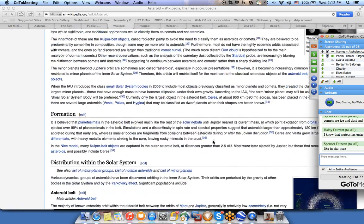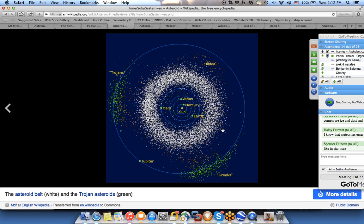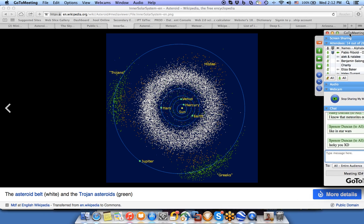Let me see if I have this picture here. All right. Here we have the Sun, Mercury, Venus, Earth, Mars, and then Jupiter, so this is the inner solar system. There is an asteroid belt between the orbit of Mars and Jupiter, lots of asteroids. Then there are lots of asteroids closer to the Earth, and those are called near-Earth asteroids. This is like the Star Wars scene of going through the asteroid field.